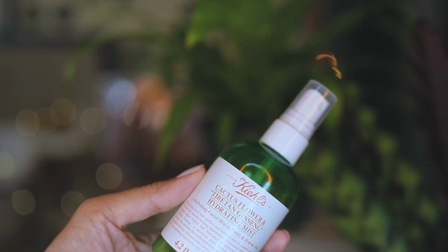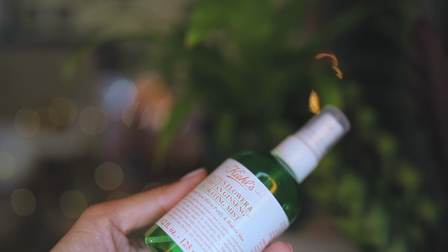Next up are face sprays, and I think I'll start with this one from Kiehl's. It is the Cactus Flower and Tibetan Ginseng Hydrating Mist. This one smells so nice. It kind of smells like a perfume, I want to say.